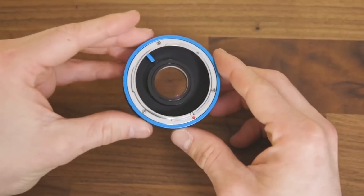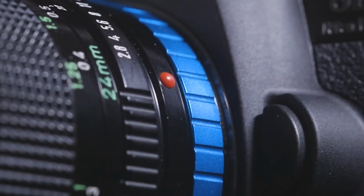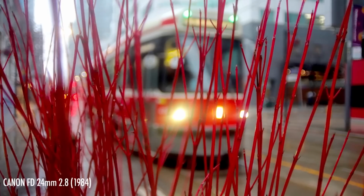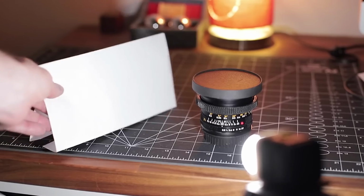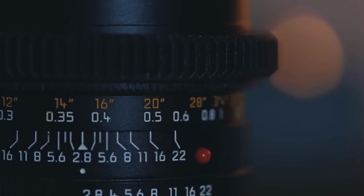You need an adapter with a glass element in it, which both introduces a slight crop and also can compromise the image quality. With some lenses, the mirror, when it articulates, will hit the back of the lens. I know the Leica R 24mm doesn't work well on my 6D when I had it. The mirror wouldn't be able to articulate, so it would just hit the back of the lens, which is not a good thing.